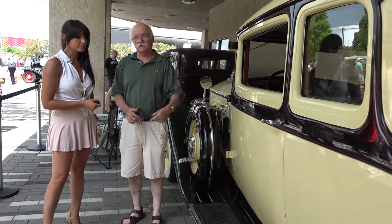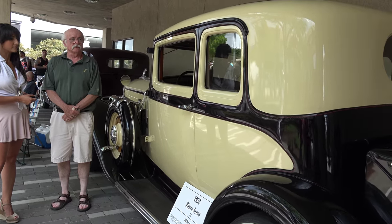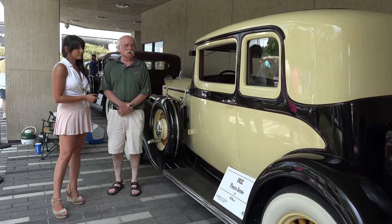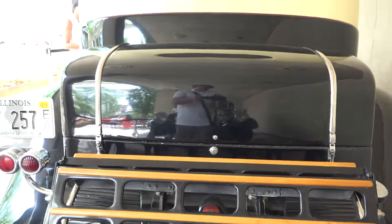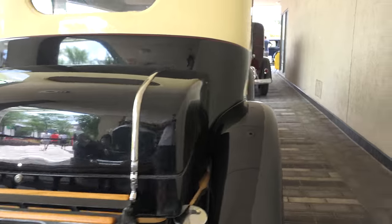And Studebaker had a body style very similar to this called the St. Regis Brougham. And the cars, side by side, looked very, very similar. This car is an eight-cylinder, straight eight. It has 135 horsepower and 366 cubic inches, for all the guys that like to hear that kind of stuff.